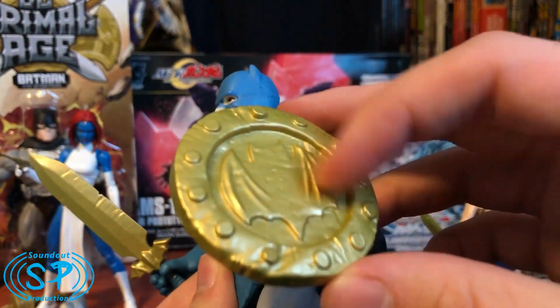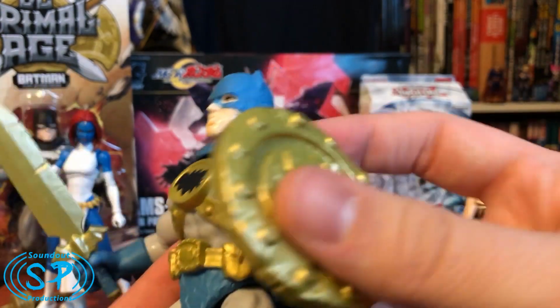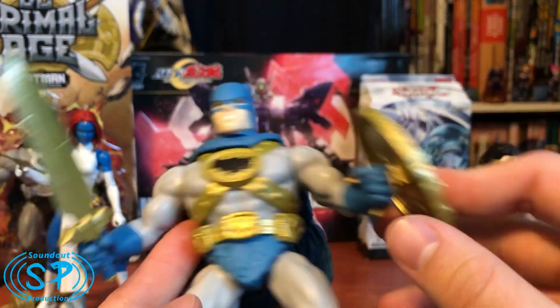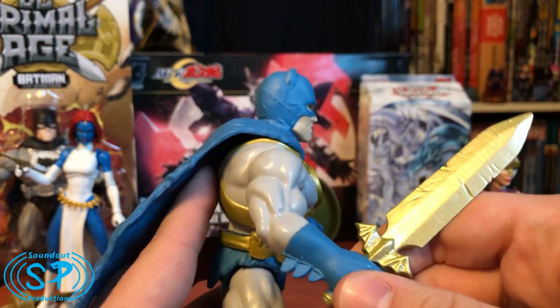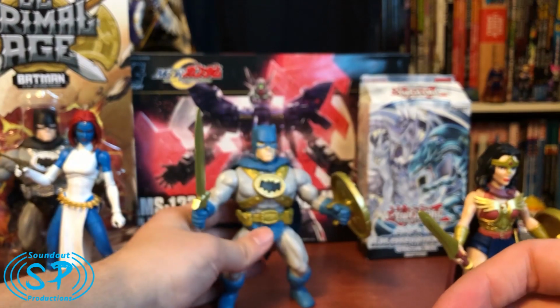These are really cool. I love the Bat Shield. That looks super nice. It reminds me of a similar design to the Coin of Protection that came with the Ice Mode Mr. Freeze. We've got the cool Barbarian sword. I really like the sword design. And he's really cool. I do like this Batman quite a bit.